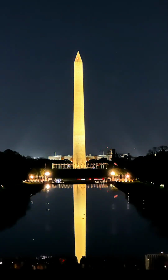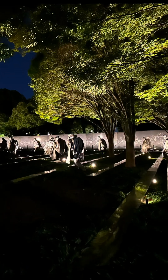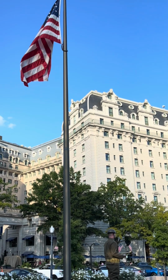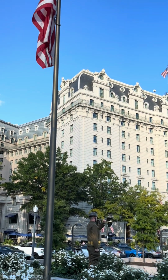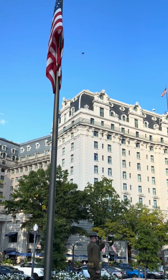And this is the view of the Washington Monument from the steps of the Lincoln Memorial. And after we left the Lincoln Memorial, we walked around the National Mall a little bit and got to see the Korean War Memorial and the Vietnam War Memorial. And I wanted to end this video with something that I thought was really cool. The World War I Memorial is right by the White House, and every day at 5 p.m., an active duty member of the military comes out dressed like a World War I veteran and plays the song Taps on a bugle to honor the fallen soldiers.